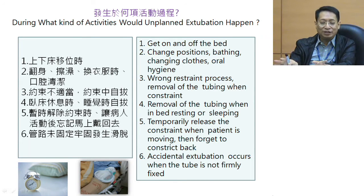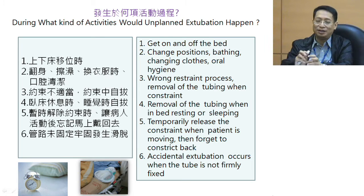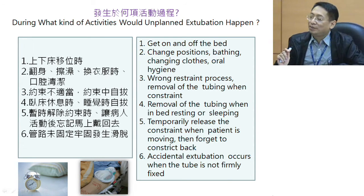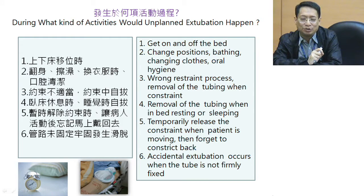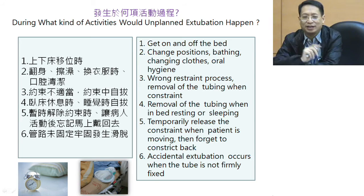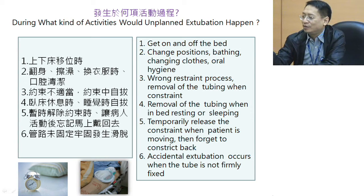So we need to know what kind of activities carry a higher risk of the tube slipping off. When we're doing these activities, we want to make sure that everything is safe and that the tubing has no problems. The first one is getting on and off the bed.